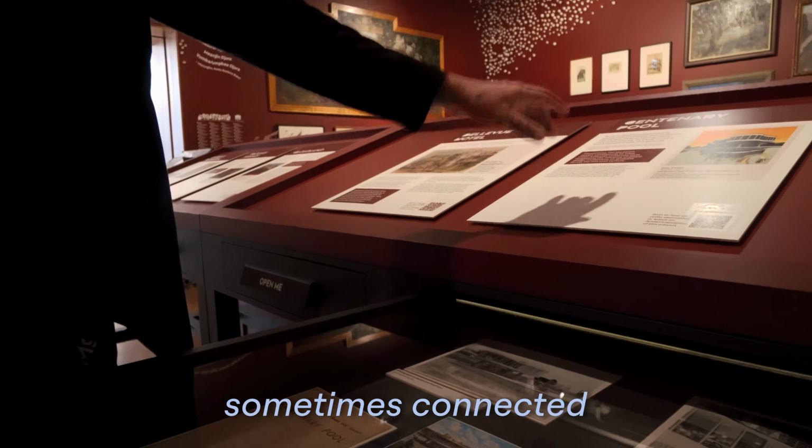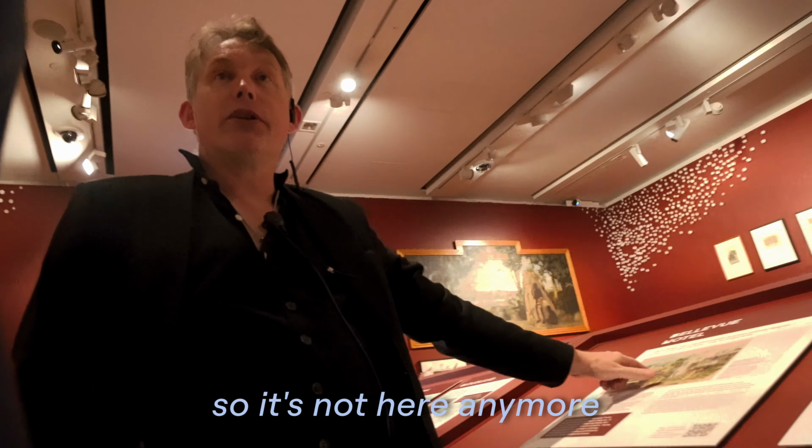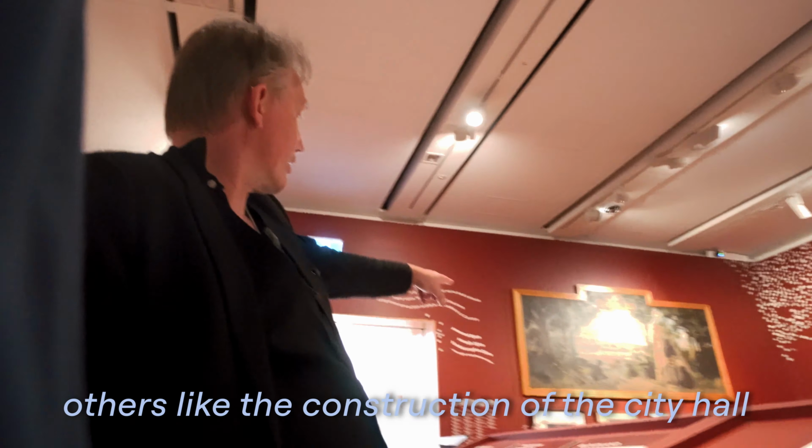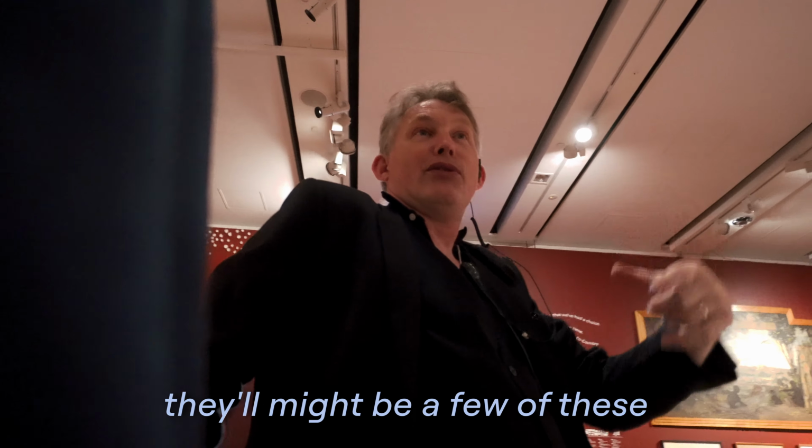Photographs sometimes connected to them. So some of the buildings they had, like these ones, this was knocked down, so it's not here anymore. It's like the construction of the city hall. You can see some there, and there's a drawer as well. So if you're an architect, there might be a few of these that'll interest you.